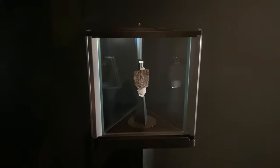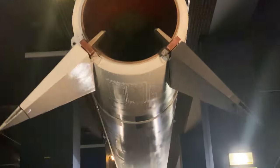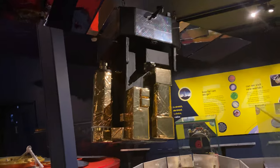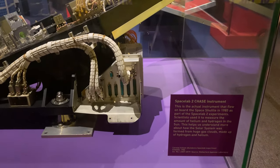Real Apollo moon rock and a Great Scott rock. The SOHO spacecraft, launched by the ESA. Skylab 2, chase! Oh my god, they used that in Skylab. Skylab was the upper stage of the Saturn V rocket.